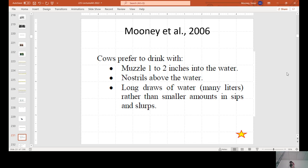Cows prefer to drink with their muzzle 1 to 2 inches in the water, that posture, no nostrils above the water line. And they take long draws of water, many liters at a time, rather than smaller amounts or sips or slurps. When they're really consuming that water, they're kind of billowing, their mouth open and closed, open, swallow, getting those long draws of water, many liters or quarts at a time. They'll take a break, let that settle.